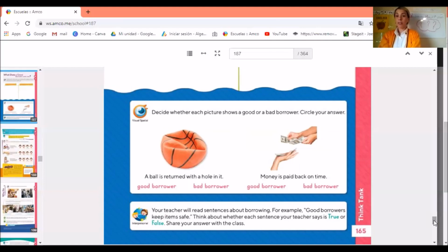Now, I will tell some sentences about borrowing. You have to shout true or false if you agree or disagree. Good borrowers keep items safe. Good borrowers lose items. Good borrowers take care of the item.